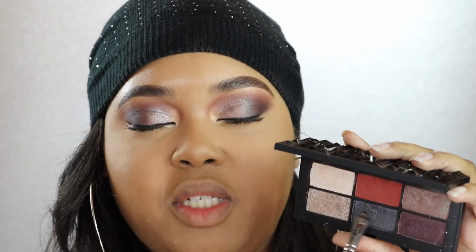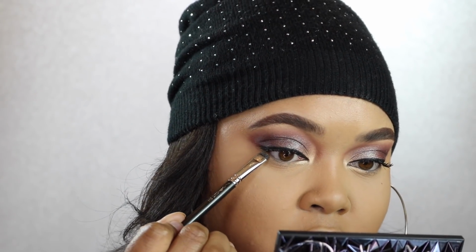Let's go ahead and use the only shade that I haven't used. This one is called Smash It Up. So let's not smash it up, but let's just use it, okay? And I'm going to take that on the rest of the lower lash line very carefully because y'all know I have very, very sensitive eyes.